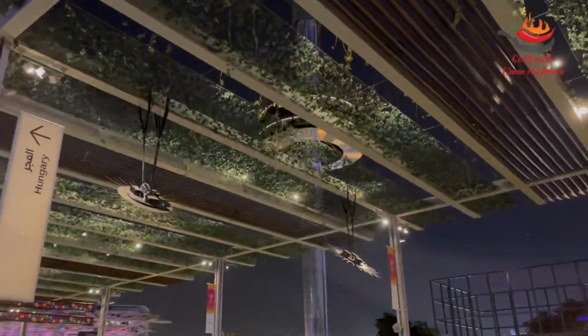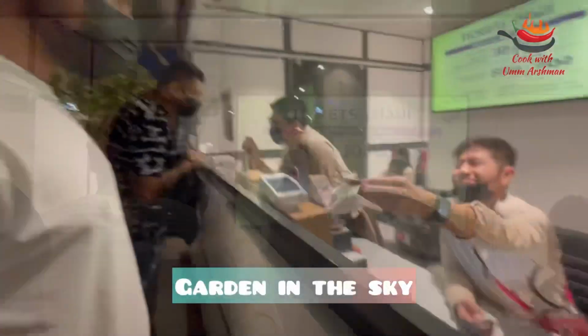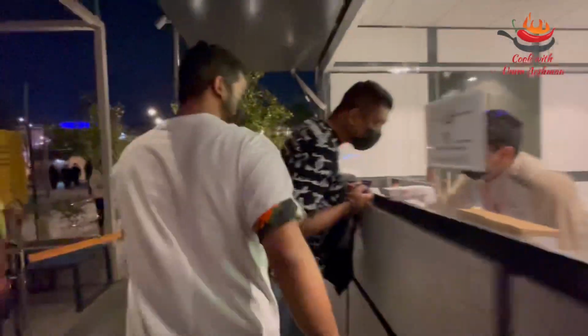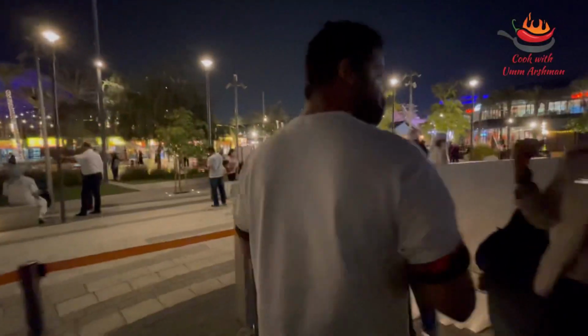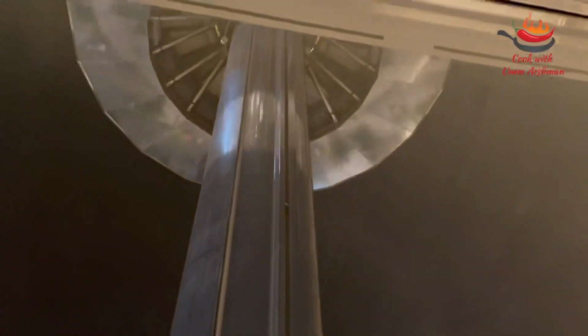Close to the Expo 2020 water feature, standing tall in Jubilee Park, the Garden in the Sky is a rotating observation tower that lifts visitors 55 meters above Expo for a beautiful panoramic view. With a capacity of 48 people per trip, visitors take a journey to the clouds for about 5 minutes at 30 dirham per head.